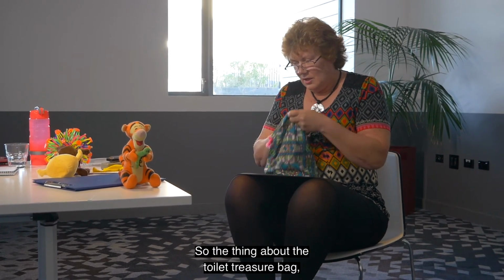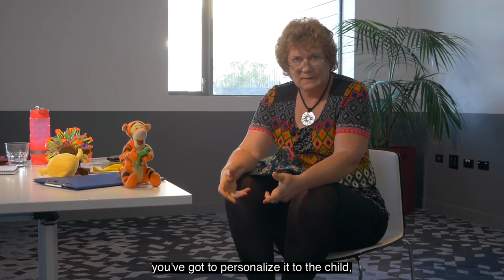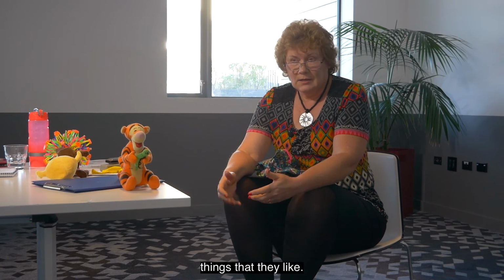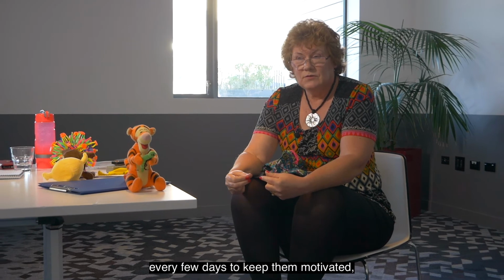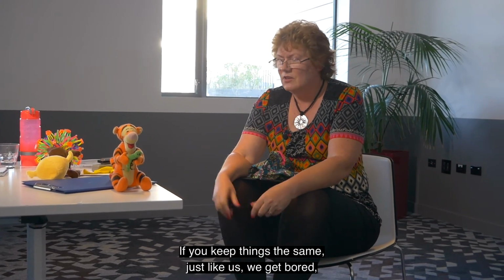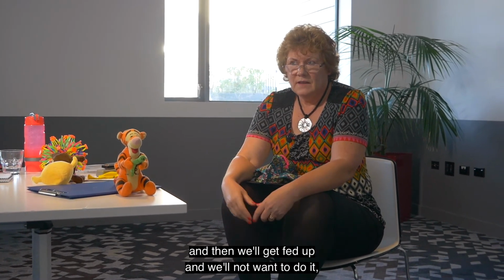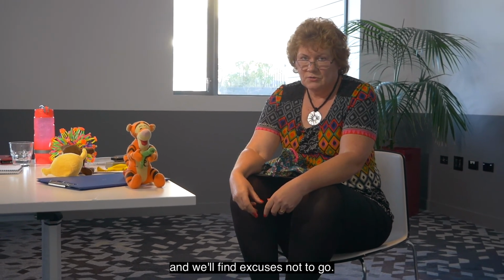So the thing about the toilet treasure bag, you've got to personalise it to the child, things that they like. And you've also got to change the toys every few days to keep them motivated and interested. If you keep things the same, just like us, we get bored, and then we'll get fed up and not want to do it, and we'll find excuses not to go.